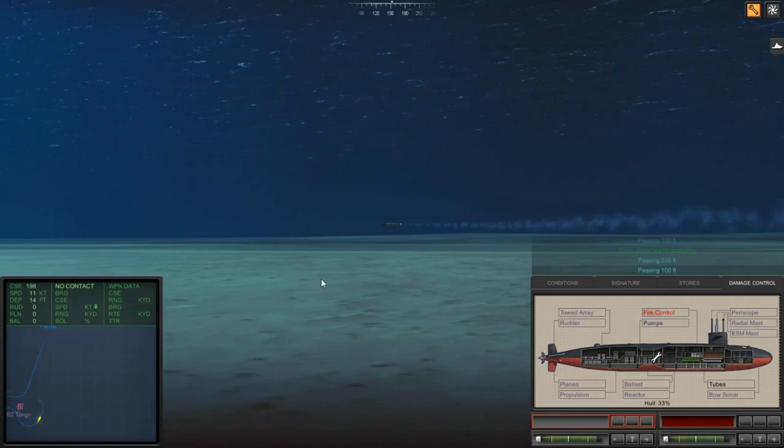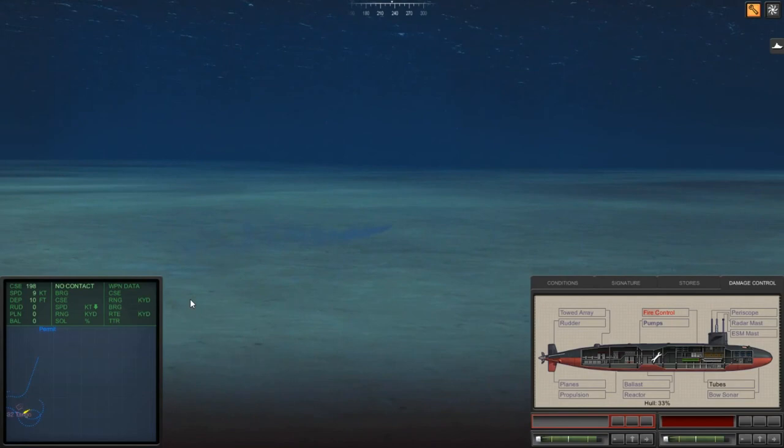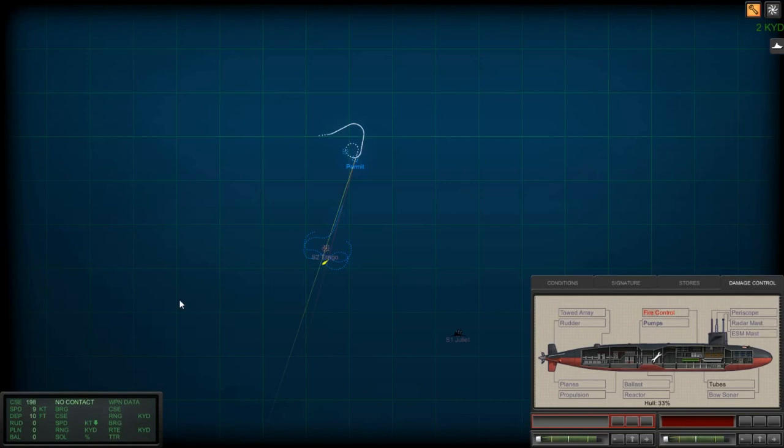You could get orders to launch Tomahawks on a port. You could get orders to intercept enemy fast attack subs, diesel subs, guided missile subs. Kind of the end game scenario is intercepting enemy ballistic missile subs, making sure they can't come to the U.S. coast. So there's a series of missions that you cycle through and the game will give you.